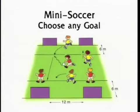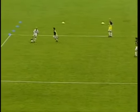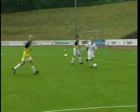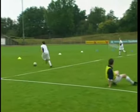Choose any goal. A team attacks any goal. The defender aims to prevent the attackers from scoring and must use clever positional play and fast reactions to do this. Variations on this game, together with questions that the coach might ask, are described in the supplement on this DVD.